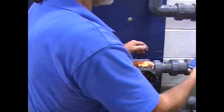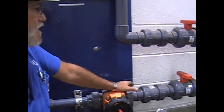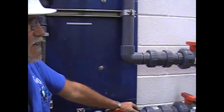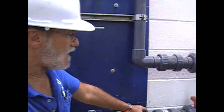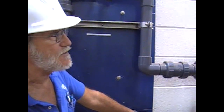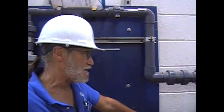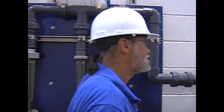These valves, this is a flow-through ball valve. These are not made to throttle. I know we throttle with them all the time, but they're not throttle friendly. This valve is designed to be full open or full closed. If you want to throttle, you want a globe valve, or another type of valve, not a plug valve. Anything but that.